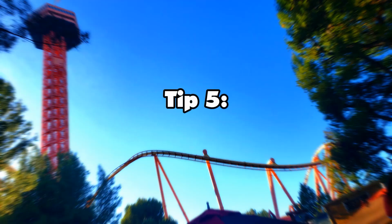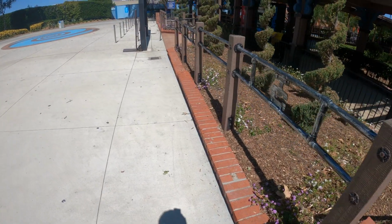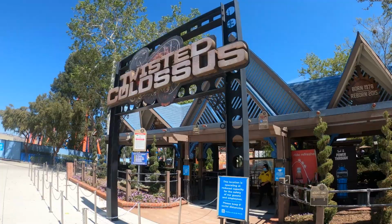Tip number 5. Try to ride all the major coasters before getting lunch. Unless you are a speed eater and speed digester, I would recommend trying to ride every major coaster before about 12:30, which is around when the park will start getting some crowds.